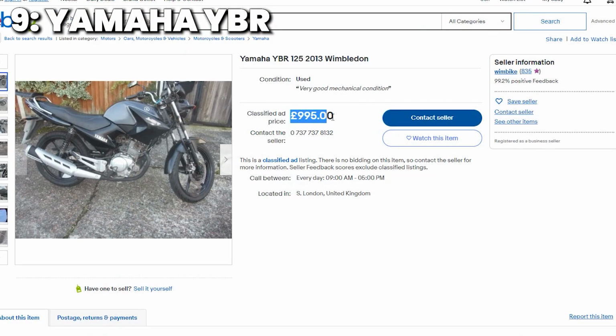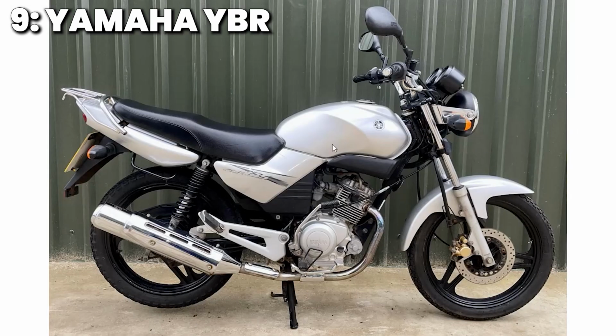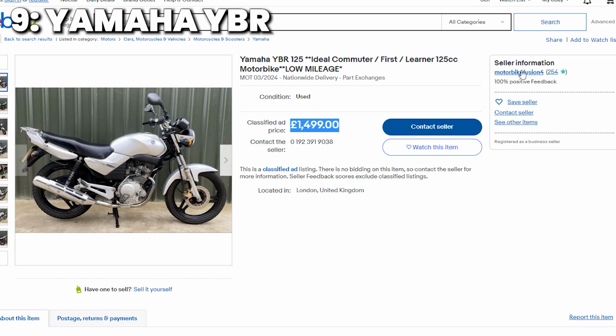Higher mileage models can be found from the £700 mark, and lower mileage, well cared for machines can be picked up from anywhere between £1,000 and £2,000. Combine this with that great fuel economy and this is a brilliant budget option. So for pros, it's got that great fuel economy, it's powered by a reliable Yamaha engine and it comes in at an extremely budget price.